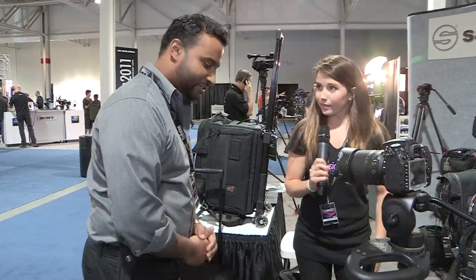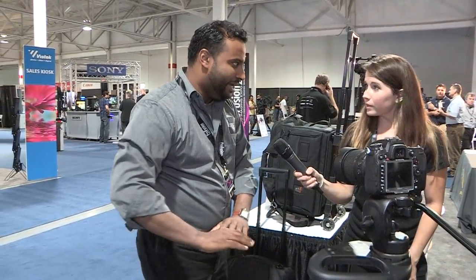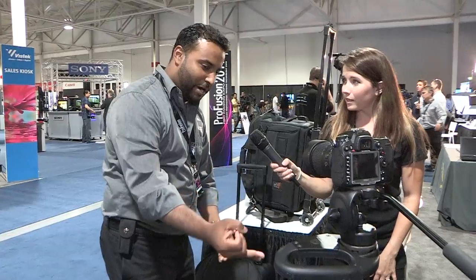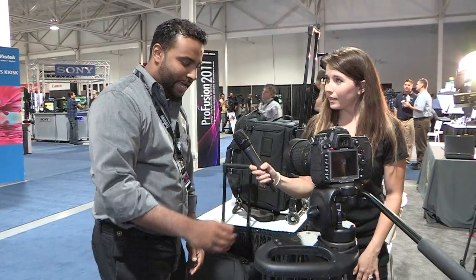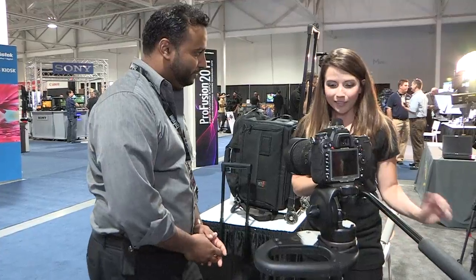So just like a carry-on? Just like a carry-on, yep. So it's all in one. You don't need to carry anything extra with you. You've got your monopod, you've got your camera, you've got your fluid head, and all the accessories in the bag, and you're set to go. Very quick and convenient. Yes.